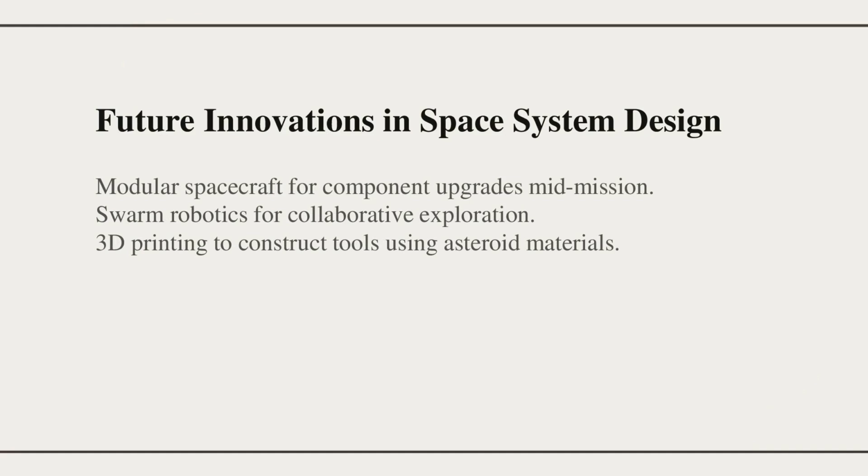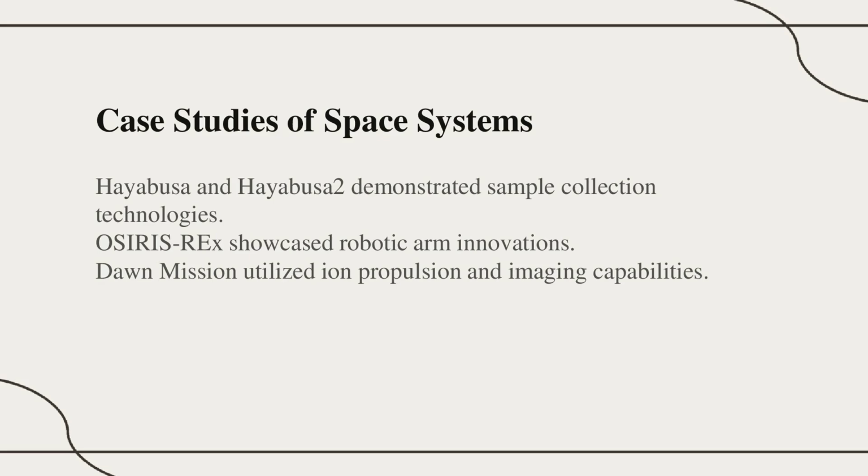NASA's OSIRIS-REx mission was another success story. It brought back a sample from asteroid Bennu in 2023. Oh, yeah, I remember that one. What was special about that mission? It used a robotic arm with a special sampler head to gently touch the surface of the asteroid and scoop up some regolith. So we actually have pieces of an asteroid here on Earth now. We do, and scientists are learning a lot from them.